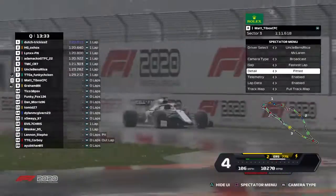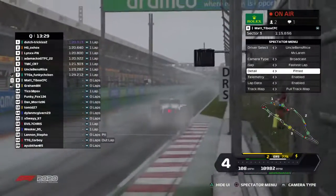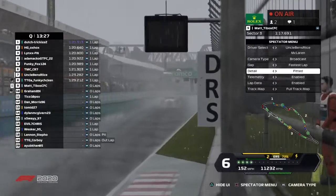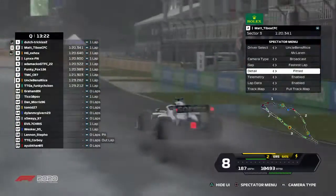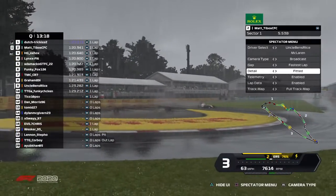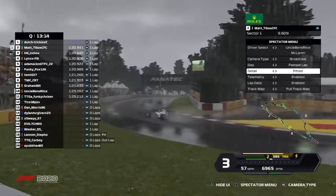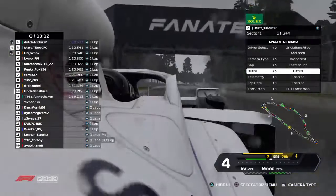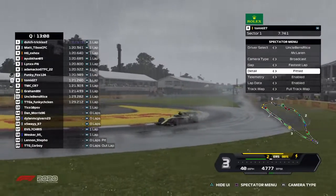Comes Matt Tibos, Adam Mako ahead of CR7, who's now P5. The line, Matt Tibos goes second. 1:20.3 as well. So Matt Tibos again demonstrating excellent one-lap pace. Funky Foxer making his debut tonight. He's P7. He gets knocked down a position by Abe Khan, who goes P4.